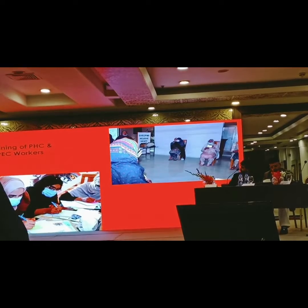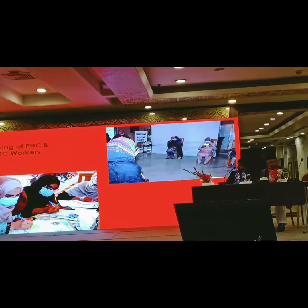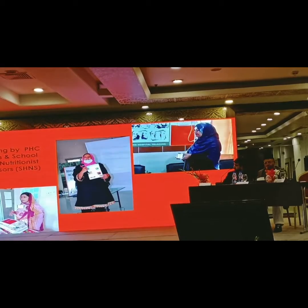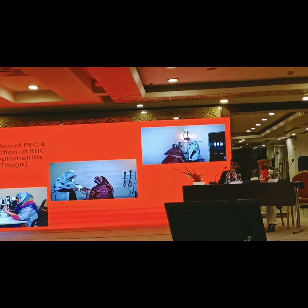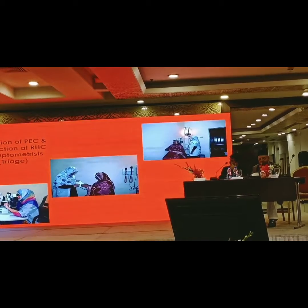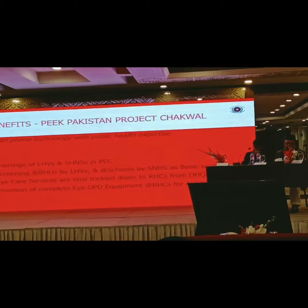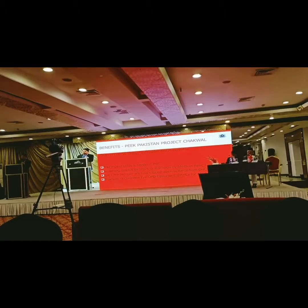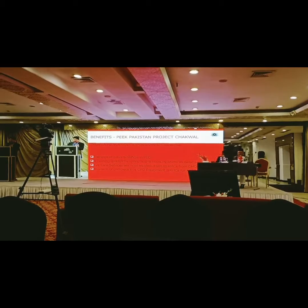Of course, the motivation and commitment of the health department and the training of health workers and primary eye care workers is very important. These people screen normal people in their workplace, and then at the second level they are examined at the rural health center. We have trained lady health workers and health nutrition supervisors in primary eye care. People are being screened at the BHU level and at the schools.